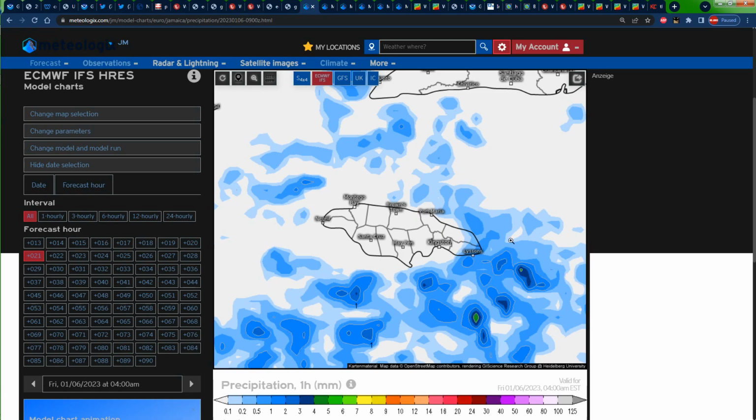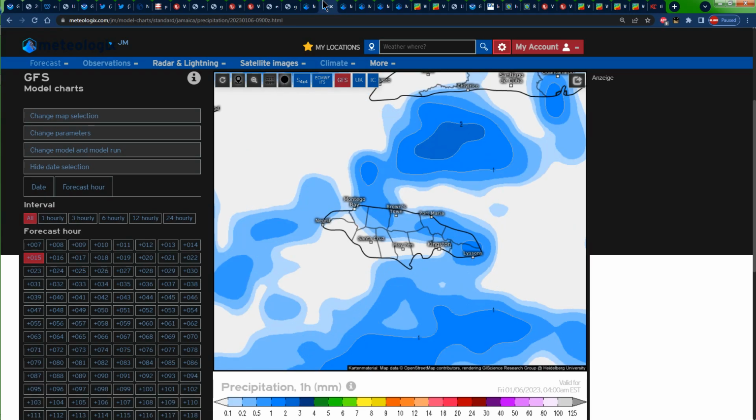This is 4 a.m. on the Euro. We can also see a lot of blues offshore the north and the south coast. And we see something very similar on the GFS at 4 a.m.